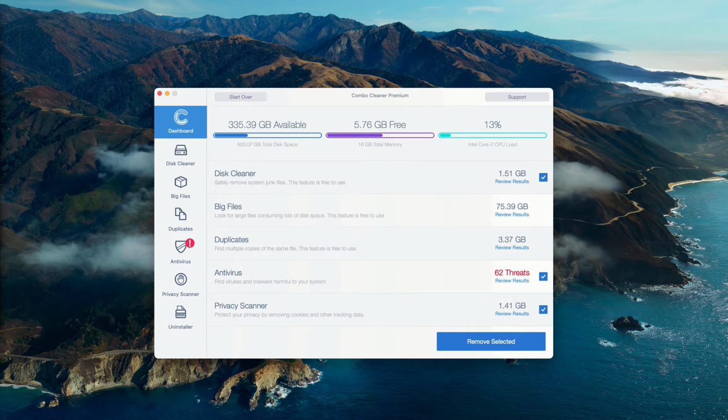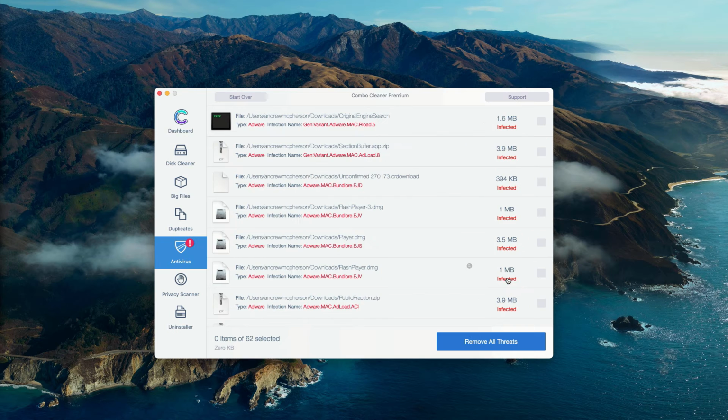The program has performed the free research of Mac computer, and at the end of scan some threats were found. You may go to the antivirus area and click on Review Results. This is the detailed report about the location of each specific threat in your Mac.